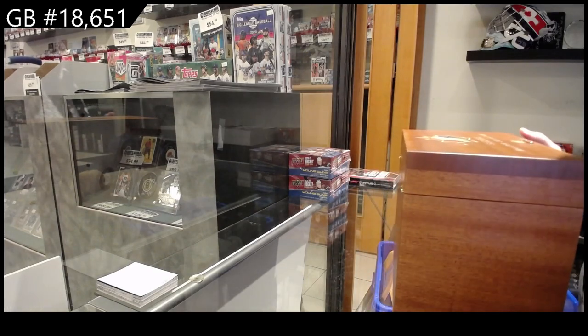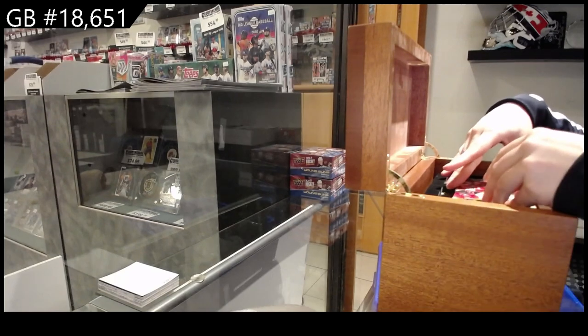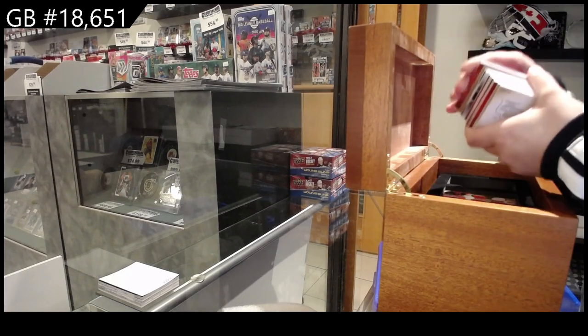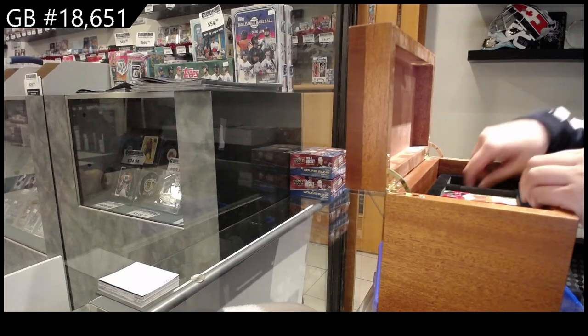Box 64 of $4.99. Beautiful card on top, top, top. Bloop. Can't show it first. It's too good.